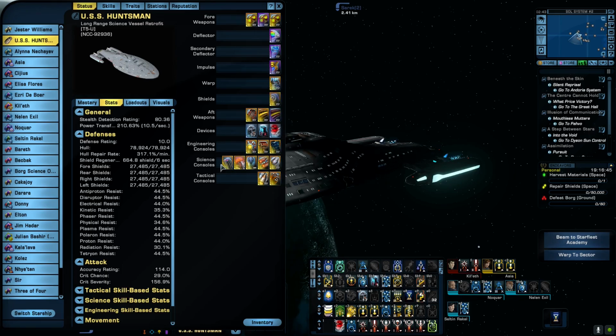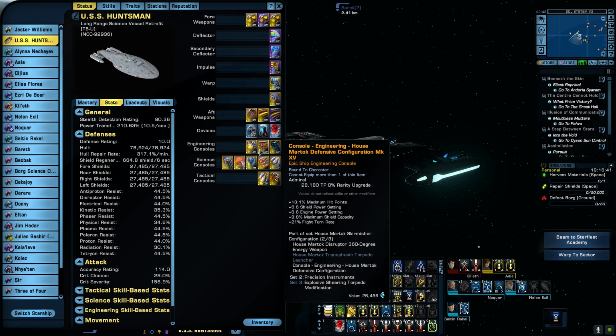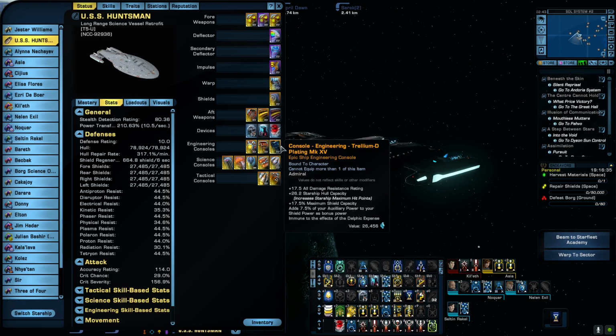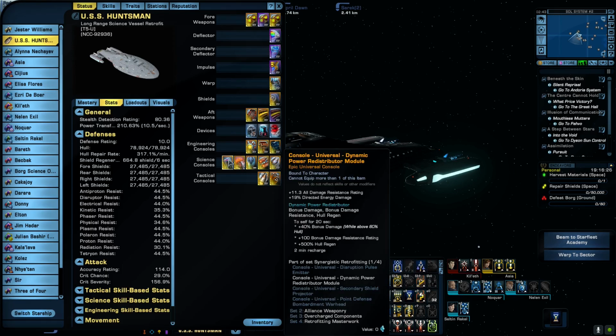I'll skirt over these very quickly. Engineering consoles: the universal weapon sensor enhancer. We've spoken about the House Martok defense configuration console. Trellium deplating, a regular console which features in my builds. Also another regular is the universal dynamic power redistributor module.